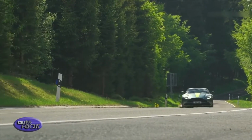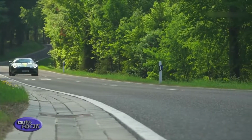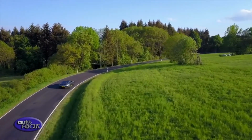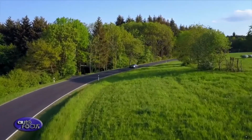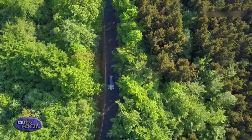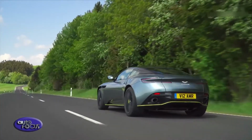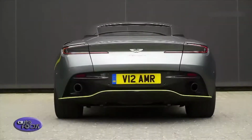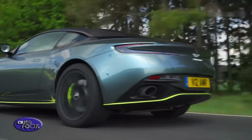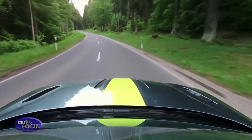Together, they create a DB11 that offers a more vivid driving experience, yet preserves the maturity and effortless continent-crushing GT performance for which the original V12-engined DB11 is rightly renowned. AMR, inspired by Aston Martin Racing's successful endurance program, pushes the envelope of performance for each model in Aston Martin's range. Launched at the Geneva Motor Show in 2017, the performance derivative has already delivered the previous generation Vantage AMR and AMR Pro, with the highly anticipated Rapide AMR forthcoming.